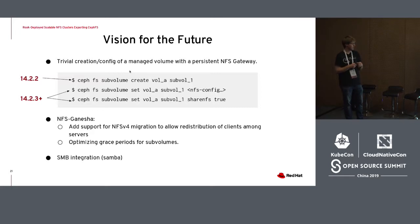And then finally, optimizing the grace periods for subvolumes, because right now all the NFS clusters are within the same logical cluster in terms of grace periods, when that may not be necessary because subvolumes within CephFS may not share any inodes, so there is no shared state between subvolumes. It would be better for the NFS server clusters to be isolated from each other and not enter grace periods together, because there would be no conflicting state between them. And then finally, it would also be nice to use this for SMB.